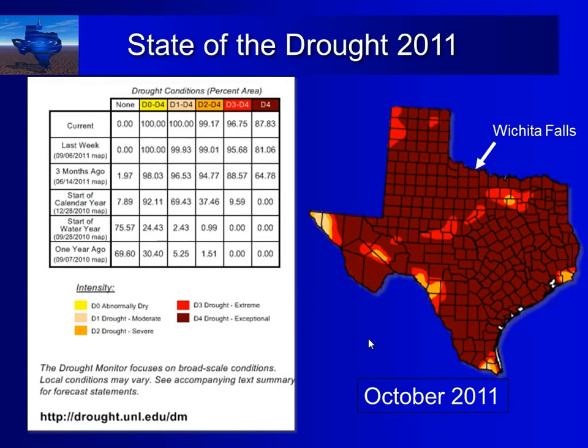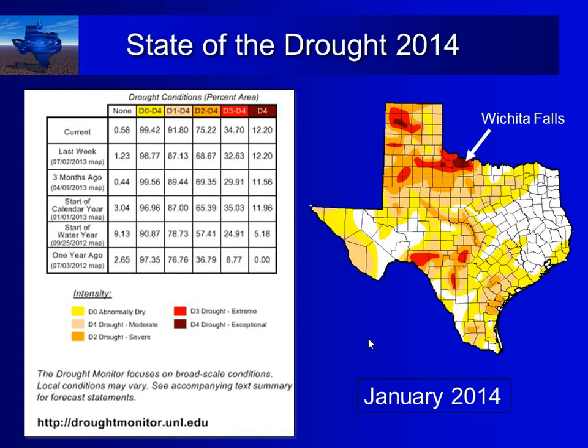So most of Texas, you can see from this map, was in a severe or worse drought across the state. And last year, the map looked a whole lot better unless you were in Wichita Falls. Pretty severe. That's considered an exceptional drought, the worst category that they have.